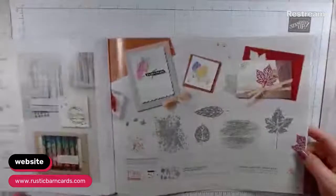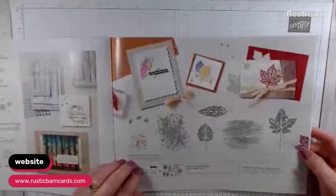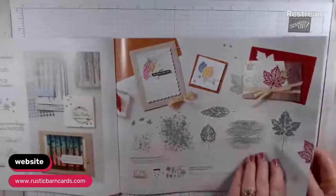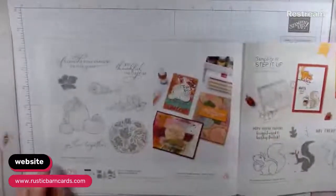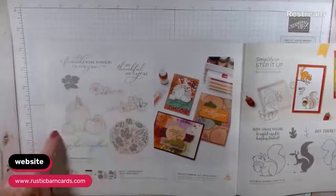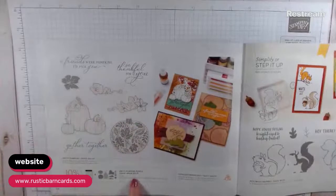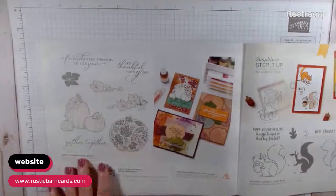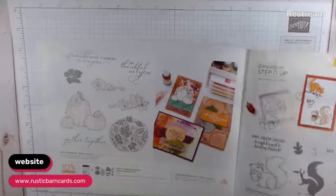And on page 47, you have gorgeous leaves and dies. So great for fall or for spring. And then we have pretty pumpkin bundle, and you have the stamp set and also dies. So this is really a great stamp set for fall.